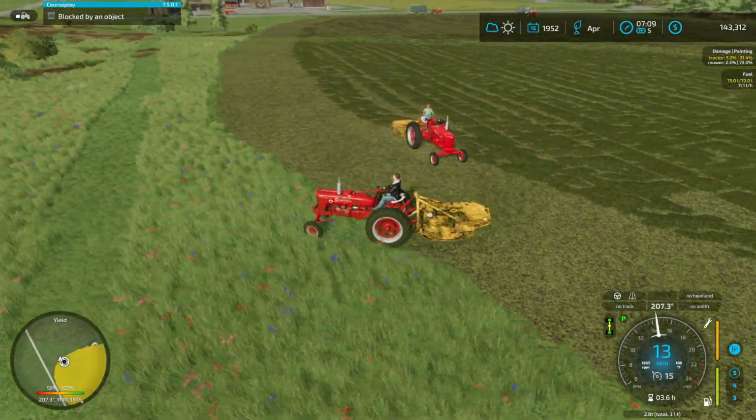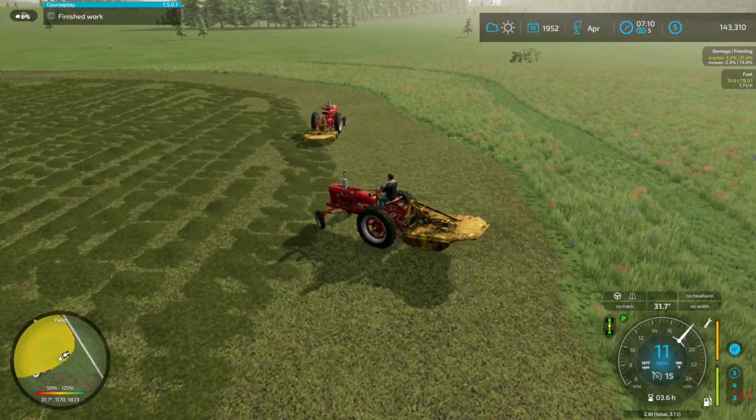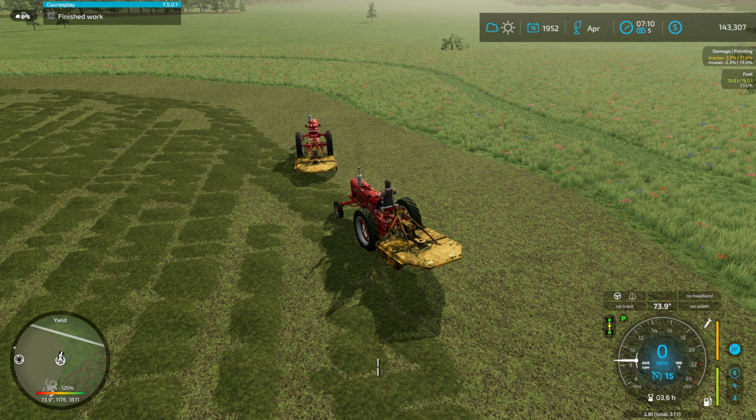Both mowers are all done mowing up. Let's go ahead and get them off the field. Forage wagons are still going away right there, picking up. It's going to take a while for that. $143,000 left over. Let's look at buying some land and expanding into more and more fields.